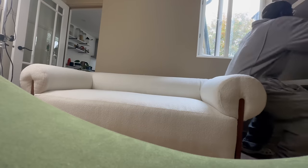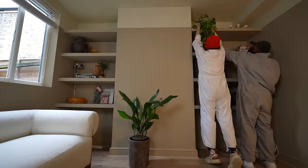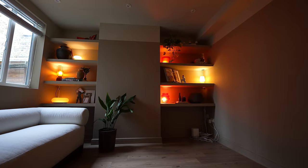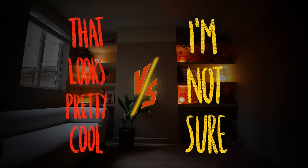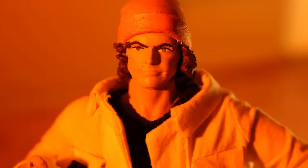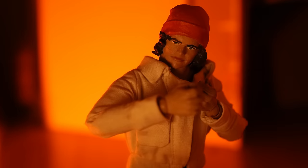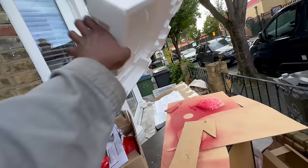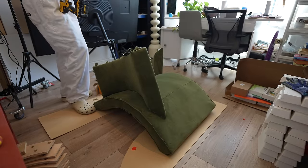It's working, but we have to get the room ready too. Assemble the shelves. Decide on the lamps. We can't waste a second. I mean, I think that looks pretty cool. I am not sure. I like the red lamps. Yellow lamp. We're losing the red lamps. When's Cliff coming? 25 minutes. We need to do everything now. Just in? Yeah, went in. Did that work? No.